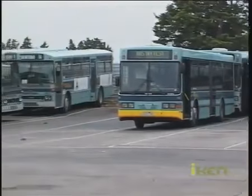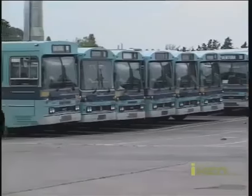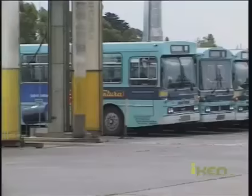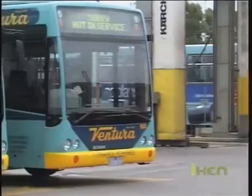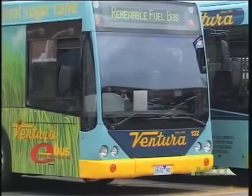The future for Venture running all its buses off ethanol is exciting because we've been replacing 10 buses per year, and I foresee that it won't be too long before all our buses are running off ethanol fuel.